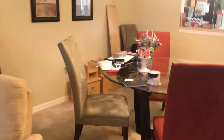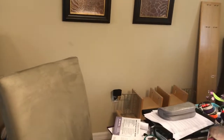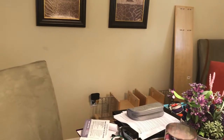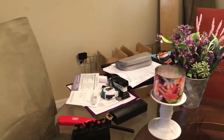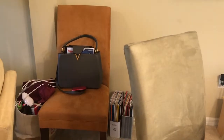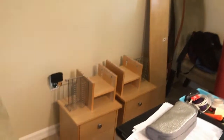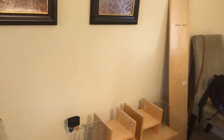Over here we have the dining room, which is currently where I'm doing my work from home, so it's really messy and we're going to have to figure out what to do with this area. I'm currently trying to find a console table for this back wall area so I can put some of my work stuff on there and have it organized, but I haven't found exactly what I am looking for, so that probably won't get completely done today, but we'll try to see what to do. One of my old desk organizers, which we're going to be putting in storage today.